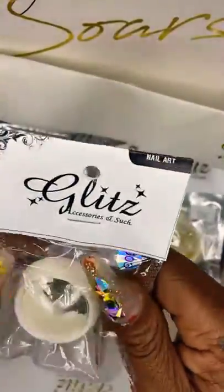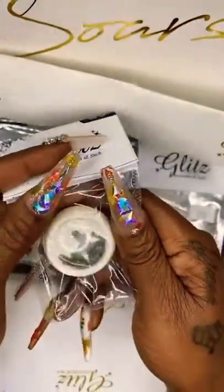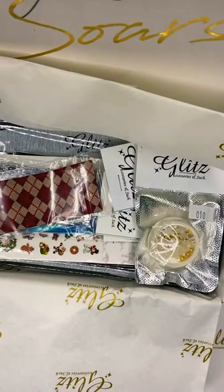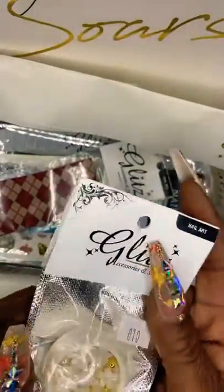Okay. These are some Christmas trees. I'll actually open the container so you can see them a little bit closer. And I got some acrylic flowers.